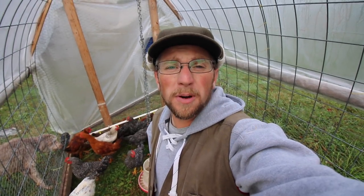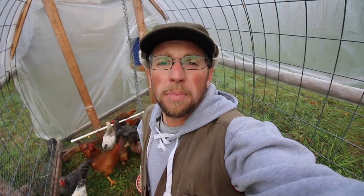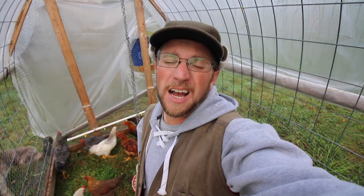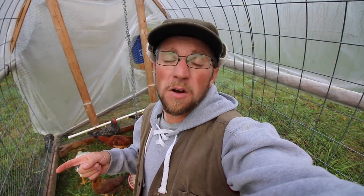The heritage meat birds we got are looking great. We're planning on harvesting them the weekend after the pig harvesting class. So the first weekend in November, and if that weekend doesn't work out, we'll do it the following weekend.